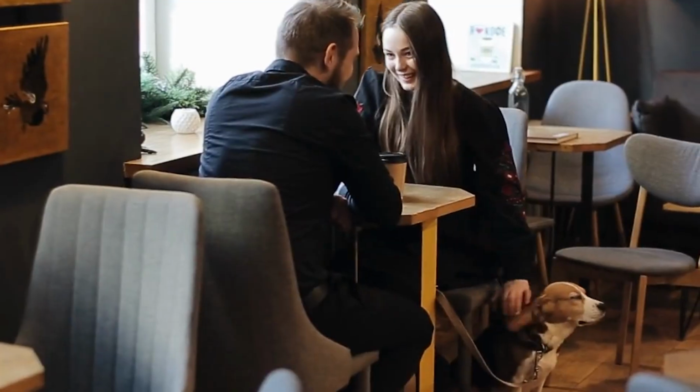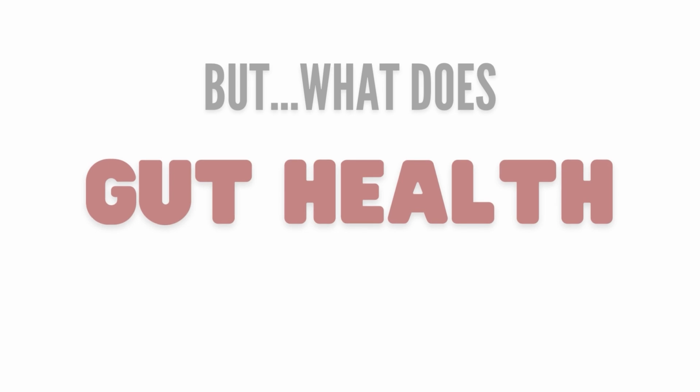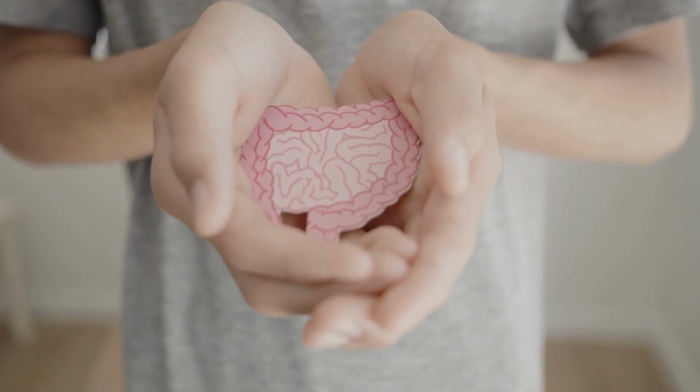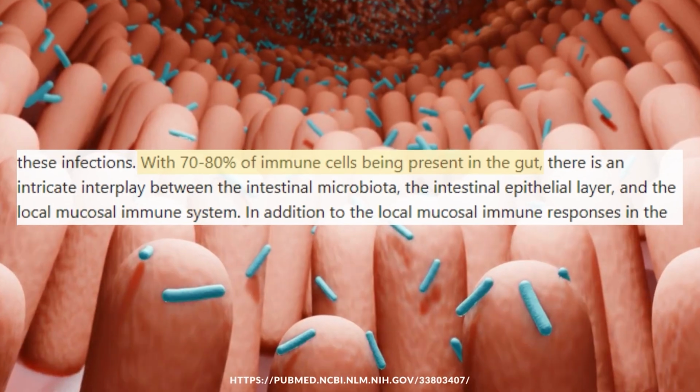Gut health. The term gets thrown around pretty often. But what does gut health even mean? And why is it becoming a growing problem for both humans and pets? Well, for starters, 70% of the immune system is found within the gut.